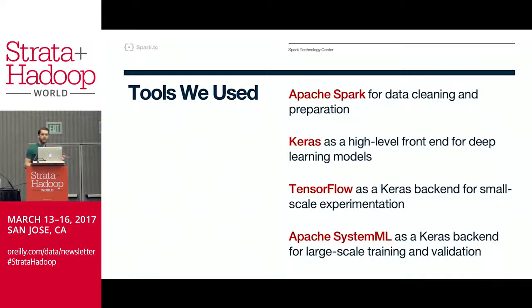So pretty quickly, we used Apache Spark, we used Keras, we used TensorFlow briefly, and we used Apache SystemML. So Spark gives us large-scale data processing capabilities and lets us scale out our preprocessing pipeline and also run our engine for SystemML. Keras is a fantastic API for defining neural networks, and so we used it for that.